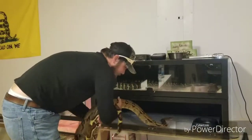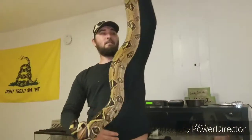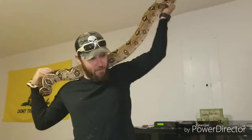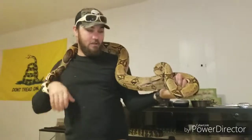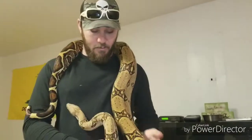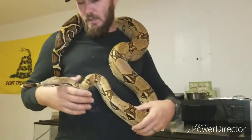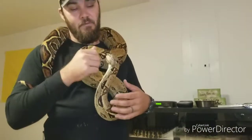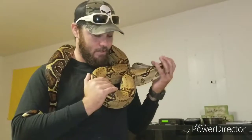Alright guys, this is my big girl. She has got big really quick. She eats every 2 weeks, about to go to every 3 weeks, just a large rat, but I mean, she has grown. I've had her again since she was a little baby as well. Just very sweet, never even tried to strike. Beautiful, beautiful boa constrictor. Apparently, she's het for albino.